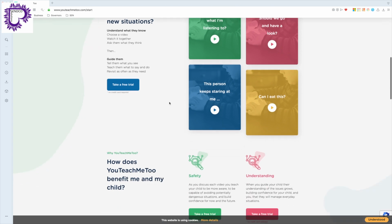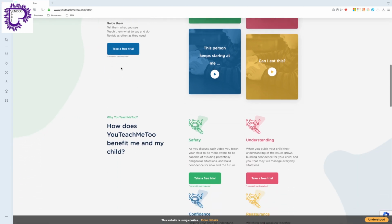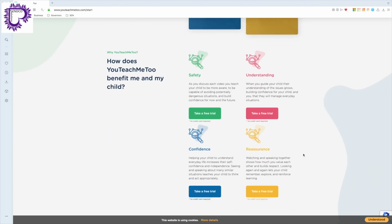This company offer a free trial, and they do say this several times down the webpage, with no credit card required. So it is a really safe thing to go and find and try and see whether you're going to get your value for money from it. Although I have to say, at £10 a month, it will probably be worth a hell of a lot of planning time, so worth it for me.